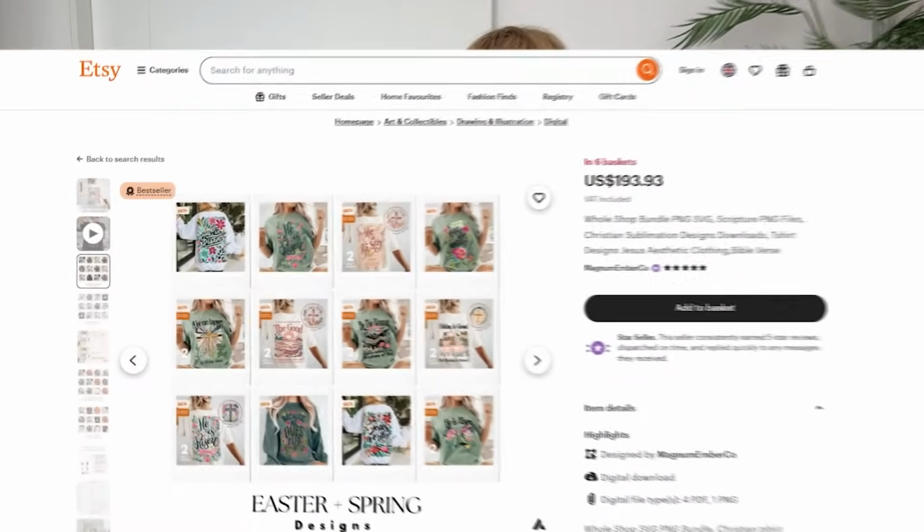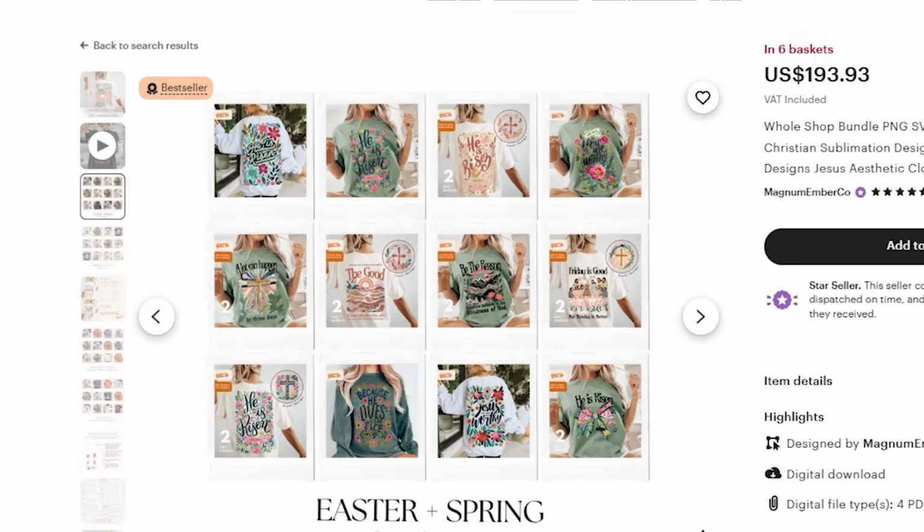Now create a collage showcasing 9 to 16 of your best designs in a grid. Make it professional so it's really easy for your customer to understand what it is you're selling, right? Because it's not about being artistic, it's about showing the value of your listing at first glance.